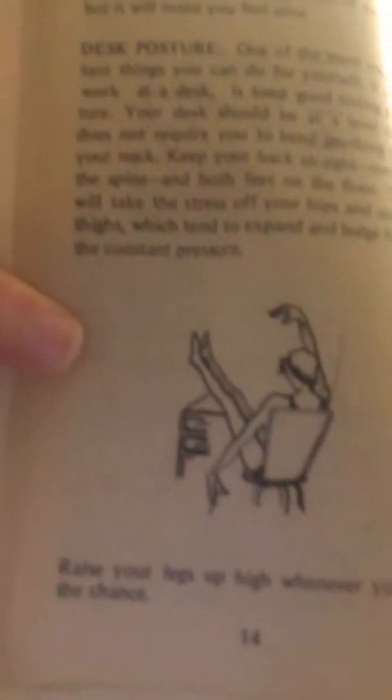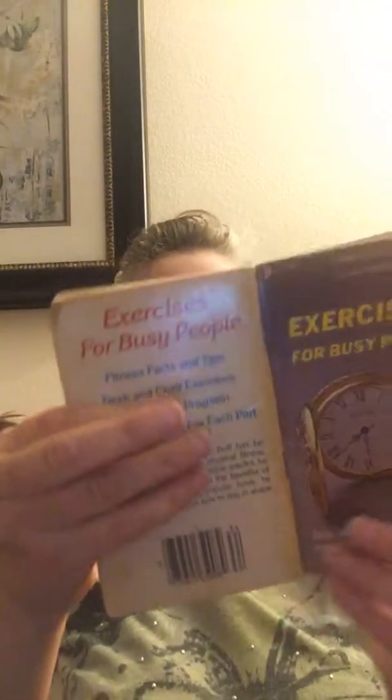They say, one of the most important things you can do for yourself if you work at a desk is keep good sitting position. Your desk should be at a level that does not require you to bend anything. So raise your legs up high whenever you get a chance. You get that, ladies? Raise your legs high whenever you get a chance.